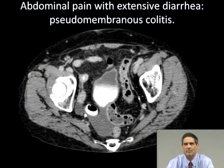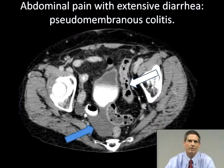Here's a patient with abdominal pain and extensive diarrhea who had had antibiotic treatment for H. pylori, and developed pseudomembranous colitis. Here the white arrow is on the inflamed colon, and the blue arrow is on inflammatory fluid in the cul-de-sac. This is a case where the lining abnormality is in the colon. Either the clinical history or the CT or endoscopy would likely point in the right direction in this case, without usually resorting to multiple imaging modalities.